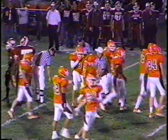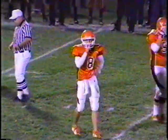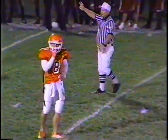Hey, I don't know who's got the ball. And he did get it. It's third down for the Buckeyes. Looked like it was going to be a pitch this way, and I don't know if Jay pulled out a little bit too quick, but luckily we got the ball back.